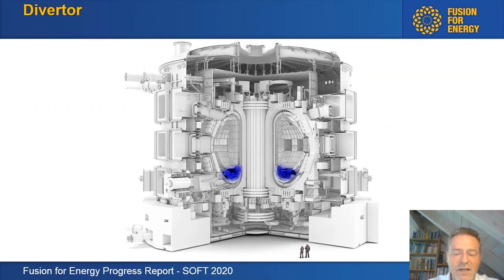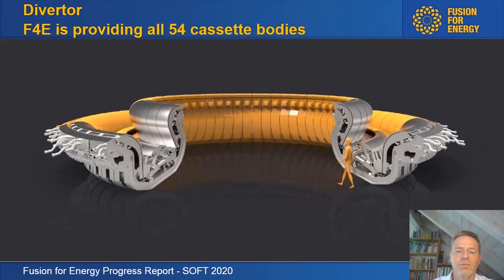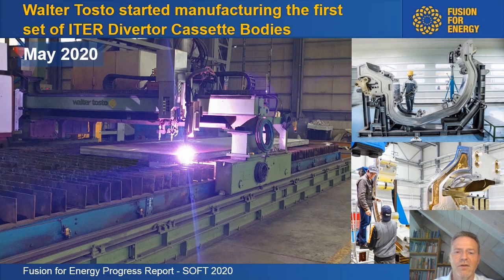Let's have a look at the diverter, where Fusion for Energy produces all the cassette bodies. These are cassette bodies and then some targets. You see that Walter Tostow has started the production. So we had this wonderful prototype at last SOFT. And here you see the production work getting off the ground.